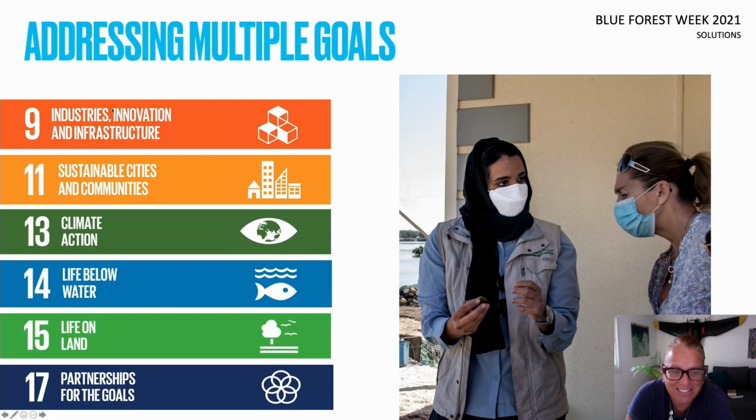Drone habitat restoration, specifically for mangroves, really does address multiple SDG goals, from Goal 9 on innovation and supporting cities and livable space, towards climate change adaptation, and really around habitat restoration and all the benefits that provides, but also towards the partnerships for the goals.